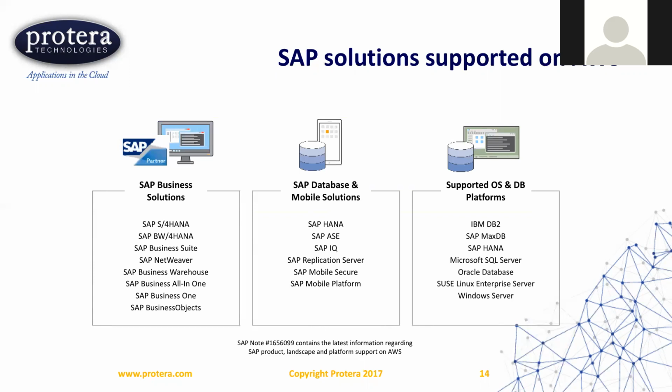You can see in the middle part the databases that are fully supported for AWS, the database and mobile solutions, I should say. Of paramount importance and of interest right now is SAP HANA, which we'll talk to here in the migration slides. And then you can see the other databases, ASE, IQ, as well as the other OS and databases, DB2, MaxDB, SQL Server. Fully supported; there's a note on the bottom if you want to get more information on that.